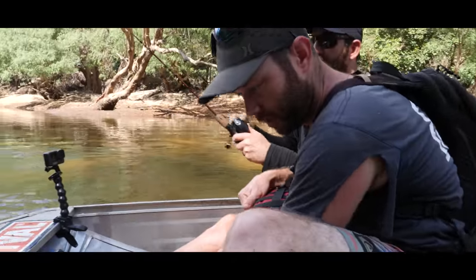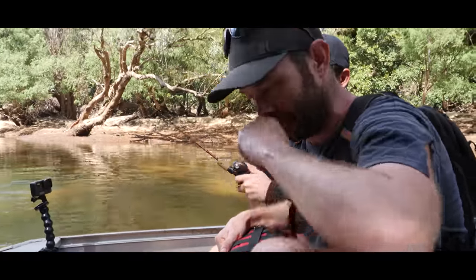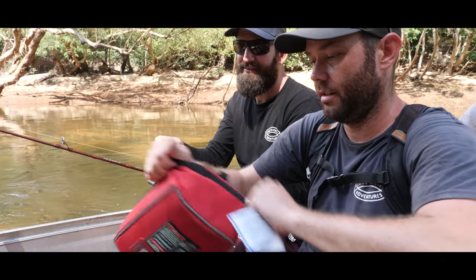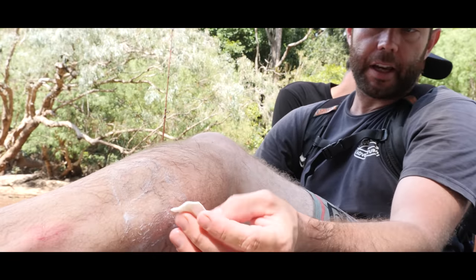Have a go at the bottom of the boat. There's blood everywhere and it's mine, it's not a fish's. I'll just go to the cleaning wipe and I'll just put a dressing on it. Tell you what, I've been getting into this kit more than I wanted. Good to have, but you don't want to use it.